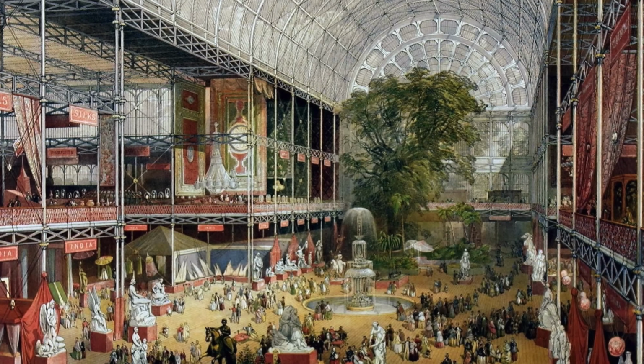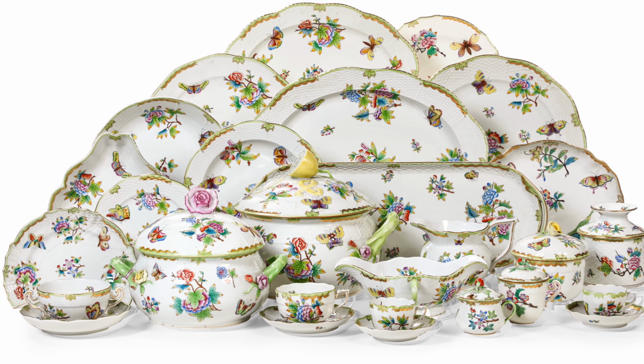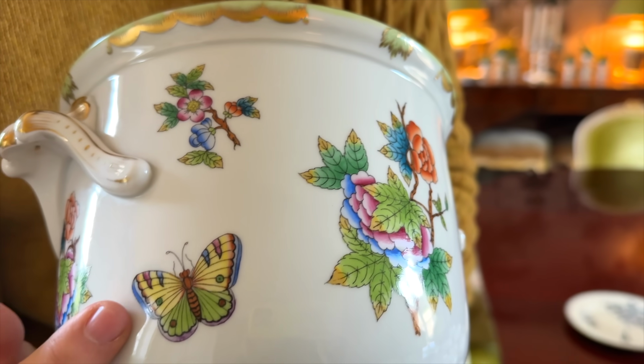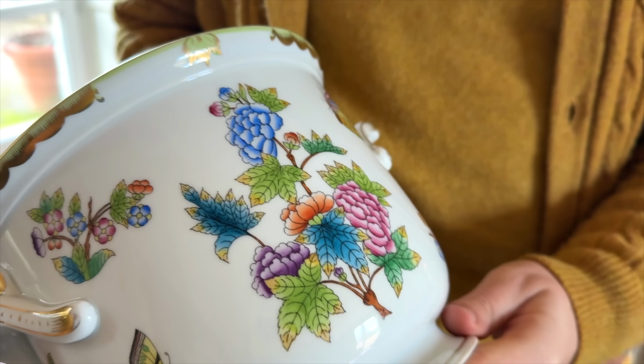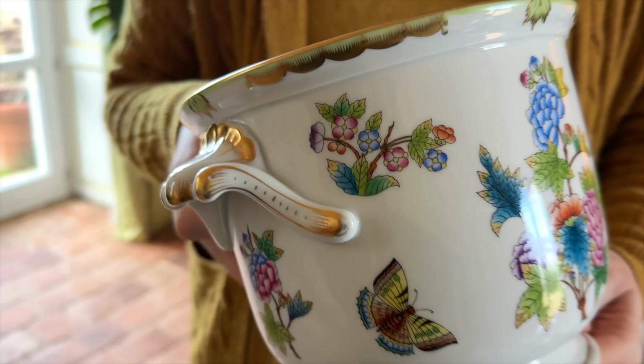The British royal family's connection with Herend actually started way back in 1851 with the first World Exhibition in London. Herend brought out this new beautiful pattern. Queen Victoria fell in love with it and she ordered it and they named it after her. I don't have a plate in this one yet, but this is the champagne cooler that we used last night actually. It's got some of these lovely butterflies. This is one of my favourite sets from Herend. I really think this one's spectacular. I've got some pieces but no plates yet.